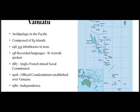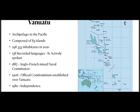So Vanuatu is an archipelago in the Pacific Ocean composed of 83 islands, which you can see here represented on this map. In 1887, France and the United Kingdom formalized their presence on the archipelago by the establishment of a joint naval commission, which led in 1906 to the establishment of a condominium. The archipelago was at the time known as the New Hebrides. In 1980, with the official independence of the archipelago, New Hebrides became Vanuatu.